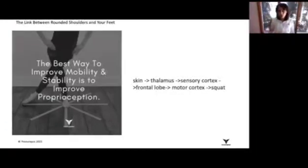And this is really important, because if you have rounded shoulders, then you have poor muscle tone and you're unable to extend your back or your neck or your glutes, and your posture in your sagittal plane is going to be compromised.